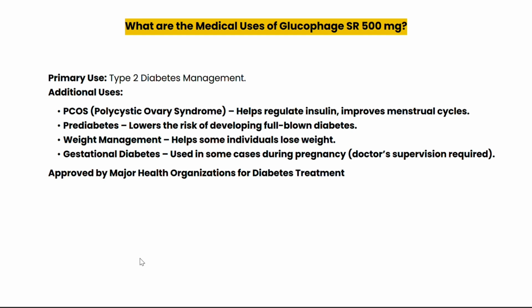So, apart from managing diabetes, Glucophage SR 500 mg is also beneficial for women with PCOS, for prediabetes, and even for weight loss in some cases. One of the biggest advantages of Glucophage SR is that it does not cause insulin release from the pancreas, meaning it does not cause hypoglycemia, or low blood sugar, on its own.